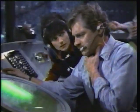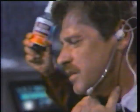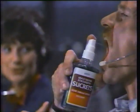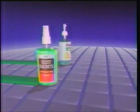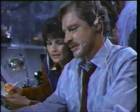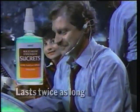Forget that night. 15 planes ready to go. Traffic alert. 12 stacked up like pancakes. Climb 1,000. My throat was so sore it hurt to talk. Pat said, try Sucrets Spray. Sprays don't last long enough. Maximum strength Sucrets Spray does. Tastes good. Maximum strength Sucrets Spray with dyclonine lasts twice as long as the other brand. Now I use maximum strength Sucrets Spray. Flight 8 clear for takeoff. Lasts twice as long.